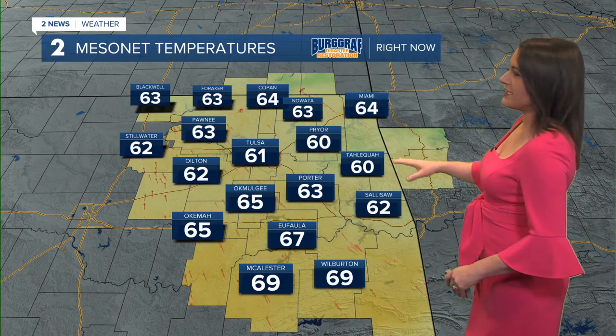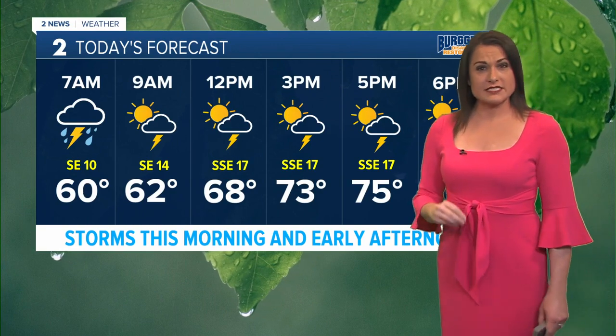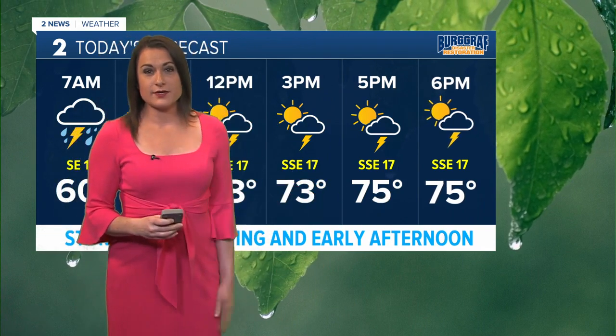61 degrees at this hour, very warm as we're looking out live using our Wade's RV Weather Camera Network. 65 down to Okmulgee, 60 over to Tahlequah. Look at that, 69 down to McAlester. Storms this morning and early afternoon. Again, I think we'll get a break in that precipitation, so not a washout. Winds will be with us. We could see some gusts upward of about 30 miles per hour, so maybe the rain jacket instead of grabbing the umbrella for today.